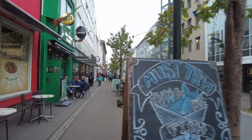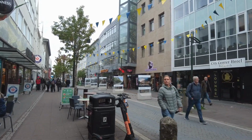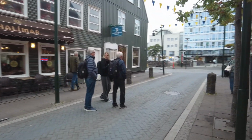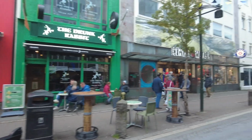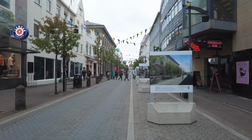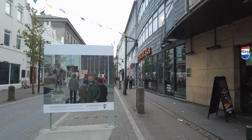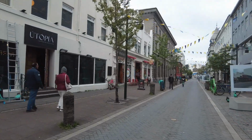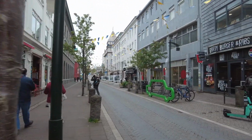I learned on the internet that the letter AE is pronounced as I. Like I told you, downtown Reykjavik is very lively, super lively, with hundreds of people, tourists, stores, restaurants. Not only tourists, but also a lot of locals here.